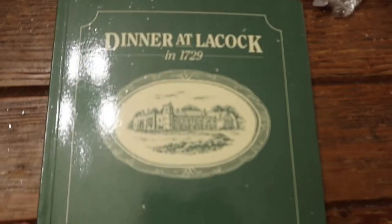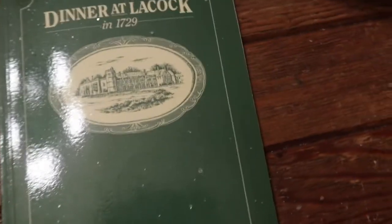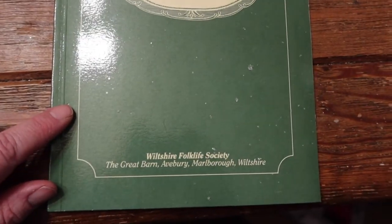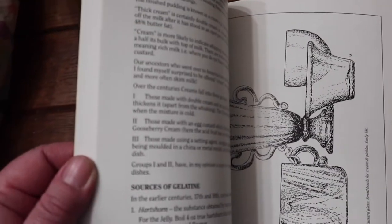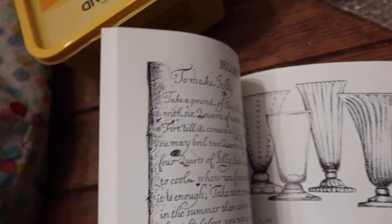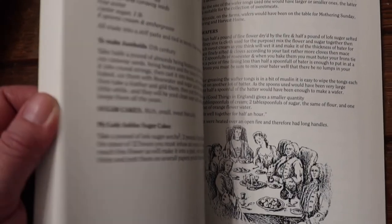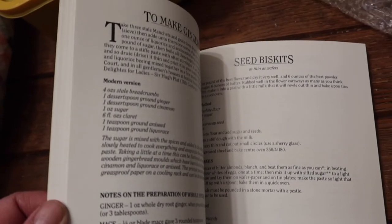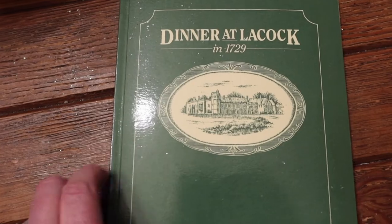I also bought, while we were in Lacock, Dinner at Lacock in 1729. I just thought that's so fascinating. Put together by the Wiltshire Folk Life Society. And inside here we've got lots of recipes from what it was like back then, and instructions, and just lovely. As you can tell, I like all historical bits and bobs, so I thought that was nice. That only cost 50p in the Lacock bookshop.